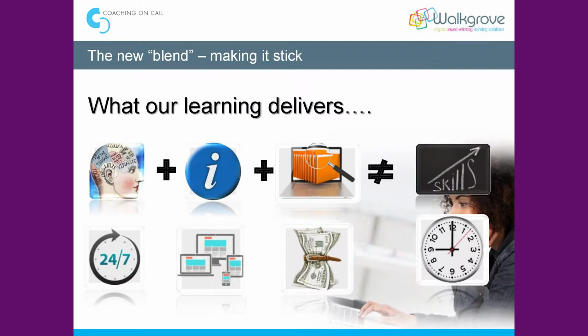So what does our learning actually deliver? Today we're delivering knowledge, we're delivering information, we're delivering reference, but that doesn't necessarily translate into a skill. It doesn't necessarily translate into the ability to do. It's all of that stuff, and it's all good stuff. There's nothing wrong with it. But what we actually are delivering is availability, accessibility, cost efficiencies, and savings in time. That's the underpinning of everything that we do. While we're delivering that, the one piece we're missing out is the to-do or the skill piece.